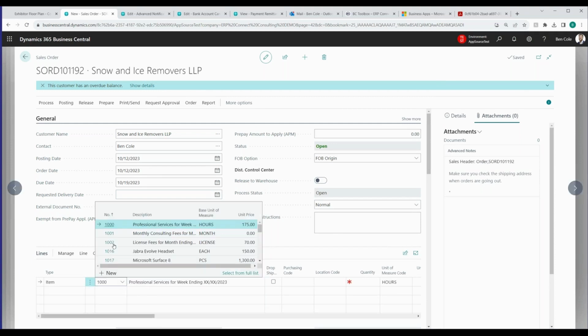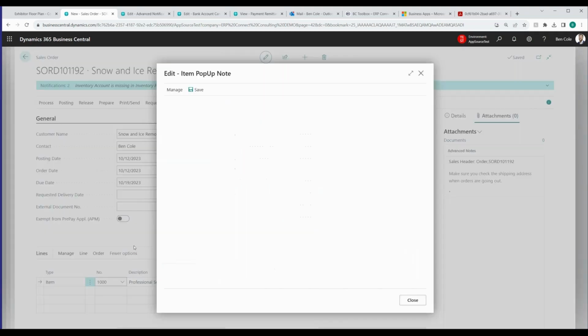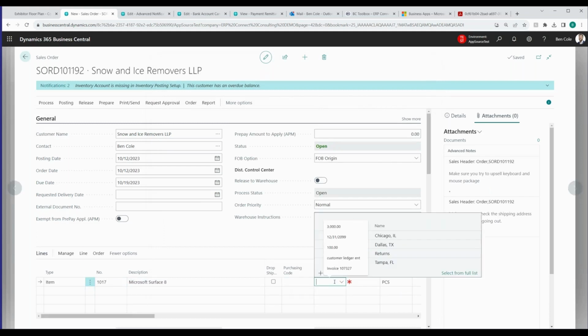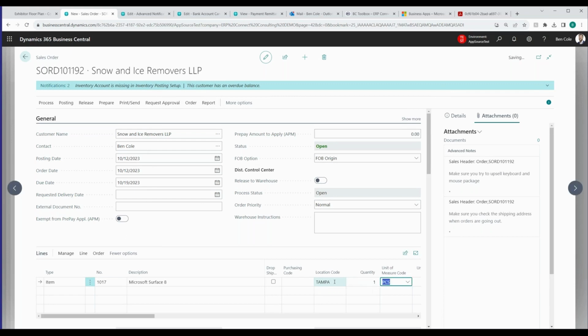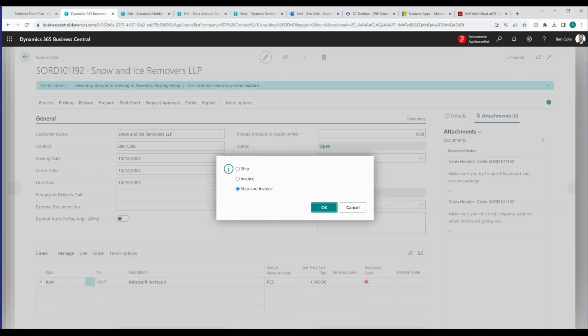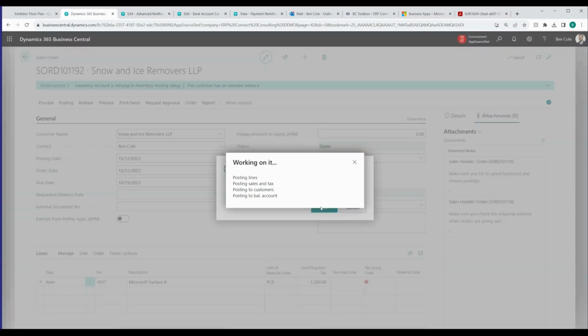Oh, no, I want 1017. Let's do this because this should have a pop-up note. There we go. Make sure to upsell the keyboard and the mouse. Great. I think I had some in Tampa from my history and statistics session. So we'll make sure that we go out of Tampa because Dallas was negative if I remember correctly. And again, this is just a basic sales order. My pop-up notes are popping up and saving over here. And again, all I'm gonna do is post this, ship it and invoice it.